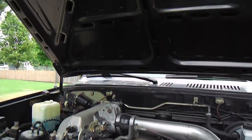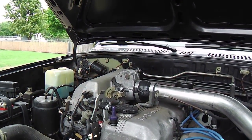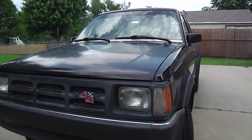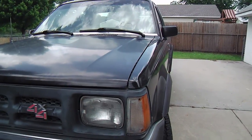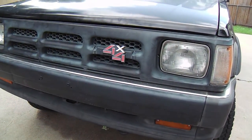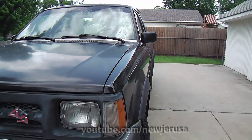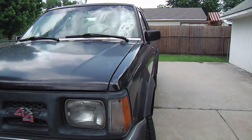So there you have it. No problem putting the B2200 hood on a B2600. That's a little closer look at the B2200 hood on top of the B2600, four-wheel drive, fuel-injected Mazda pickup truck. This one's a 1992, and yeah, I like it.